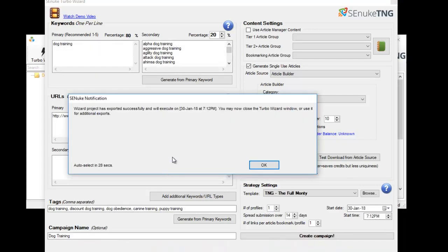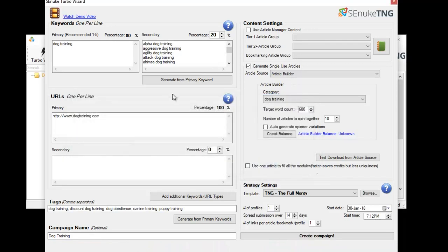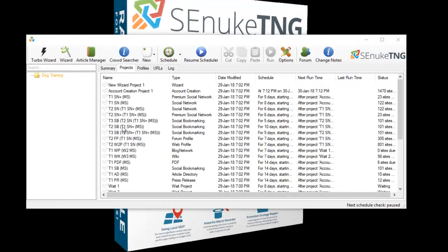And that's it. We can now click OK. We could use this again. We could set a new date and create another campaign and have it download in another set of articles again, or of course use our article manager. Or we could change some settings and create it again. But we're just going to close this off, and you can see the campaign that has been created.